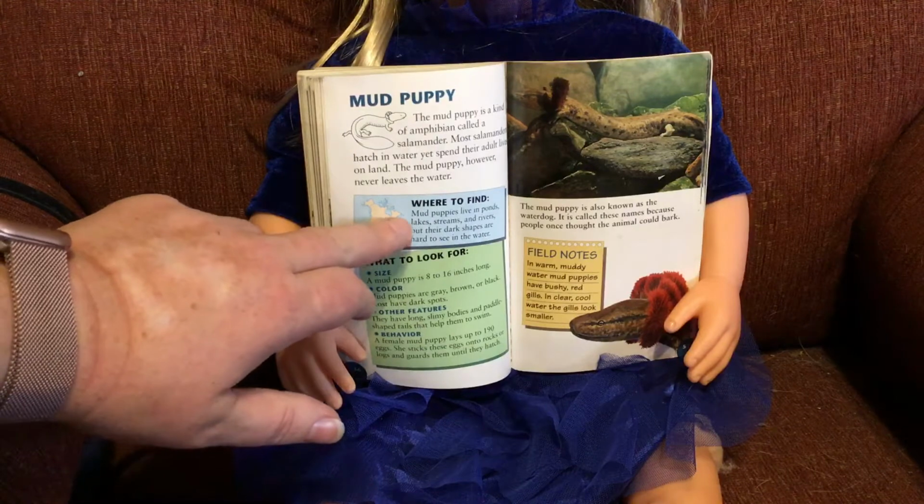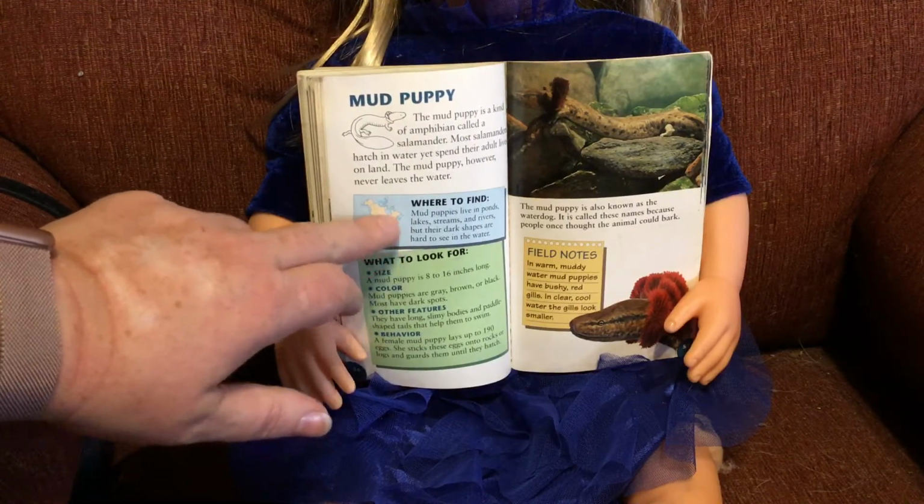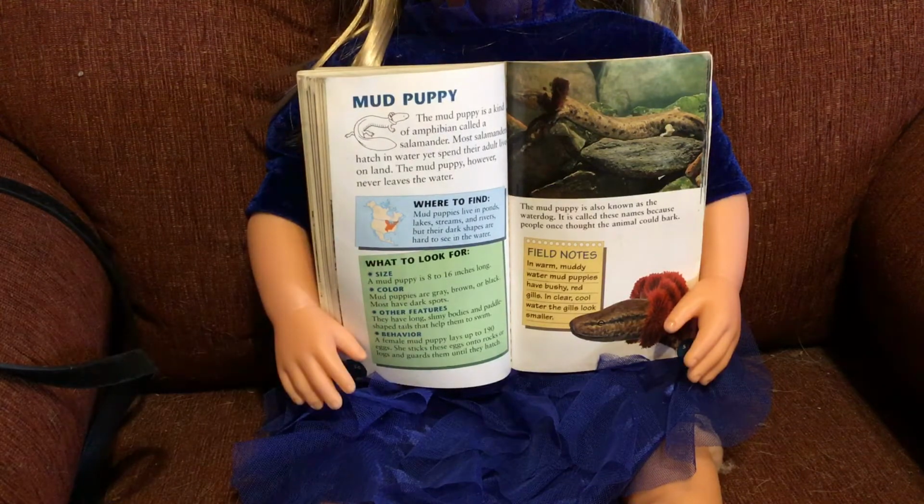We got Michigan, Minnesota, Ohio, along the Mississippi River there. Okay. A mud puppy is 8 to 16 inches long. Okay, well that's longer than I thought. So that'd be like from the tip of your fingers up to your elbow. Those are pretty big. Mud puppies are gray, brown, or black. Most have dark spots. Other features, they have long, slim bodies and paddle-shaped tails to help them swim.